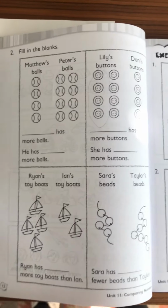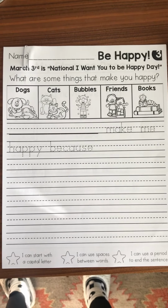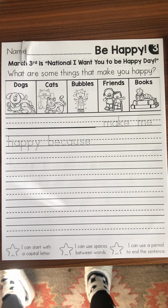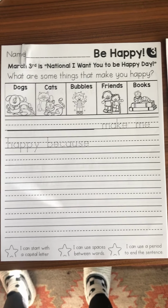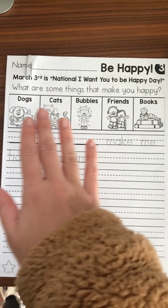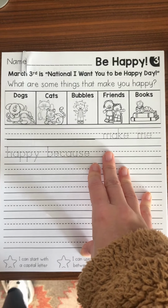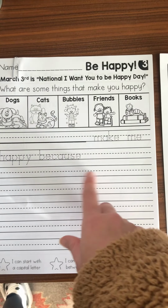In writing, you have a fun writing page I think that the kids are going to really like. It says, what are some things that make you happy? And they have dogs, cats, bubbles, friends, books as examples, and I think many of them will probably pick a lot of those things. But of course, push them to be more creative. That's what I do in class. Don't just use the examples. Really push your mind to think of what really truly makes them happy.